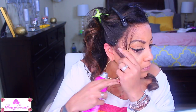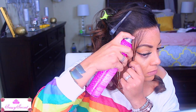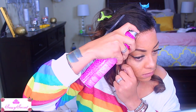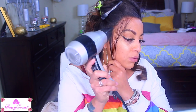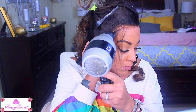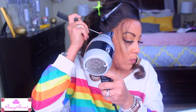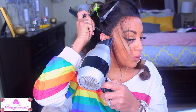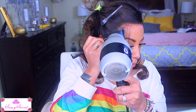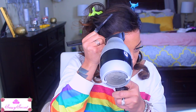I'm just going to take the Got To Be Glam Force hairspray that you see me using in basically almost all my videos, and I'm going to spray that in between the part on the lace wig, and then take my rat tail comb and press down into it. I'm also going to use my blow dryer on a cool setting to dry the product. If you don't have a blow dryer, just spray the hairspray in small sections and press it down with your rat tail comb. You can also use a head wrap for the hairspray to dry.